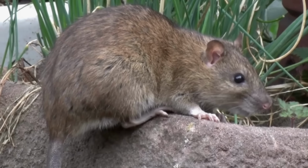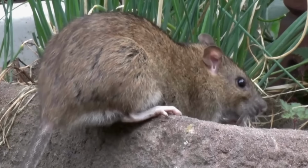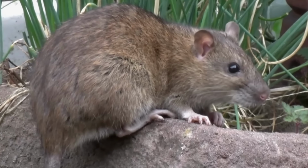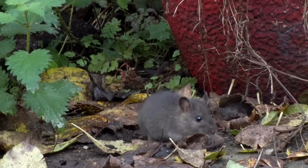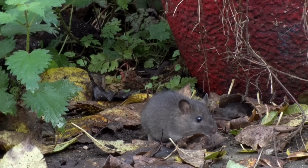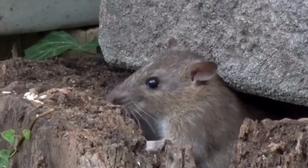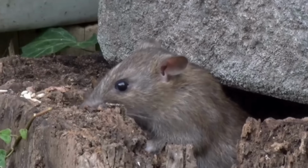The next non-native is the most numerous in the country, one that you've almost definitely seen before, the brown rat. Although people sometimes blame these for the Black Death, that is definitely not the case, as they were not even in the UK at that time, first arriving here almost 400 years later, around 1720.